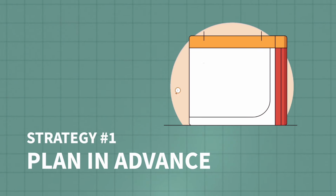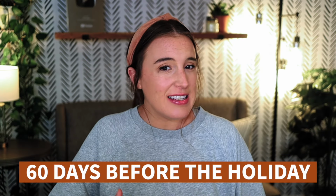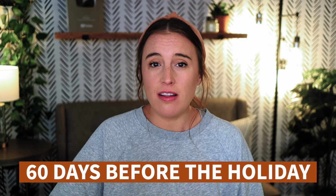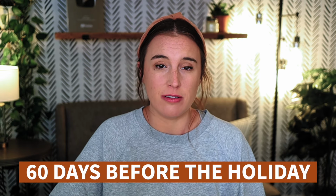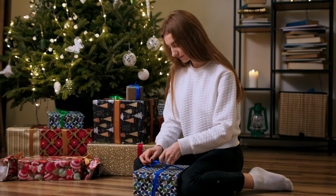So let's jump in. The first thing that is crucial to seeing success in Q4 on Etsy is to start planning before you think you need to. In general, we want to plan ahead to have our listings ready to go at least 60 days before the specific holiday that listing is intended for. Q4 holds all kinds of holidays, everything from Halloween to Thanksgiving to Christmas and several others as well. So if we have a listing specifically, let's say for Christmas, we want to have that listing completely ready to go at least 60 days ahead of the holiday.